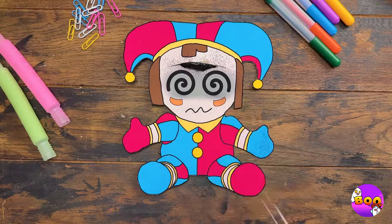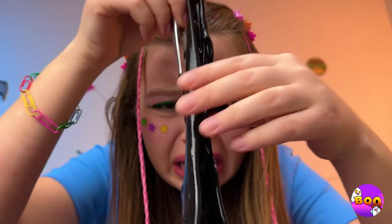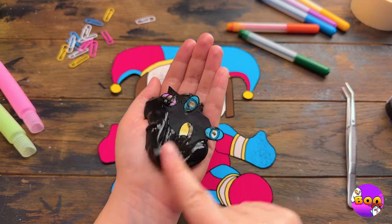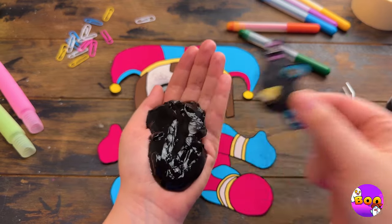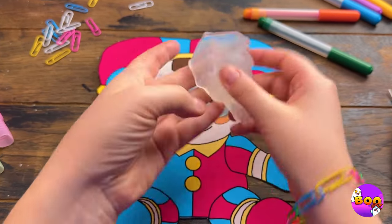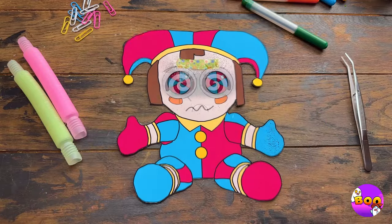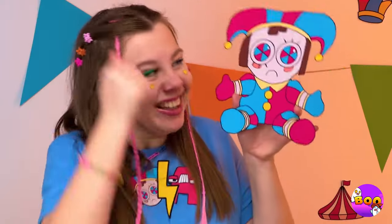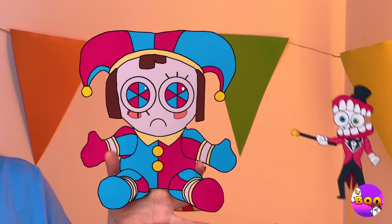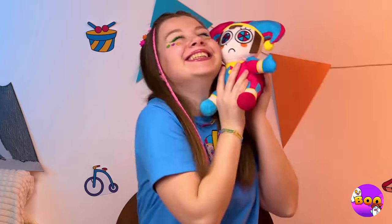Ew, she's oozing all over. I think there's something inside. Ooh. Either way, let's clean up this gunk. Put it back and we'll patch her up. Now let's make Pomni a little less two-dimensional. Always knew she had depth.